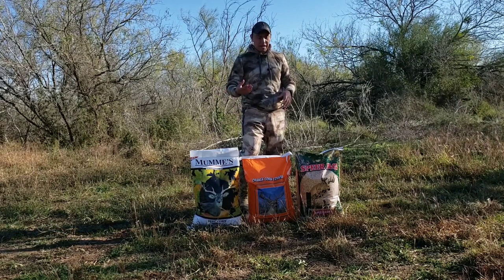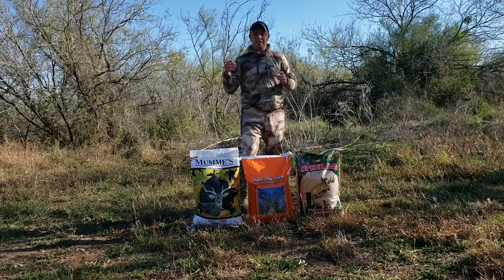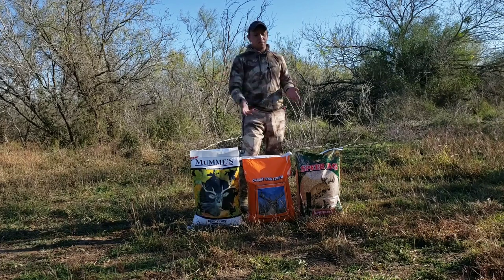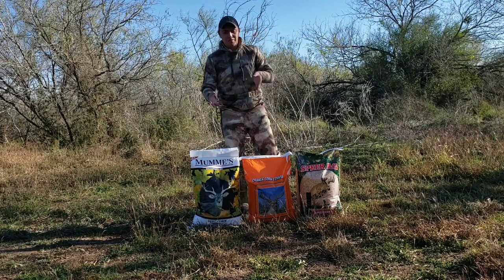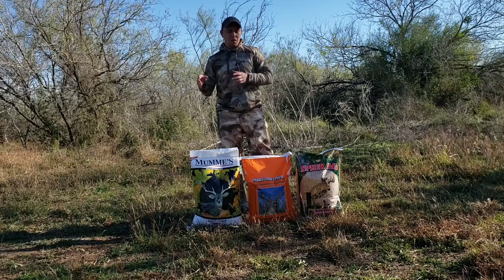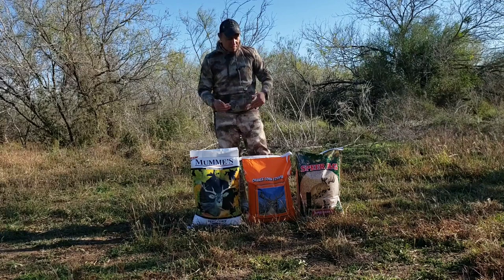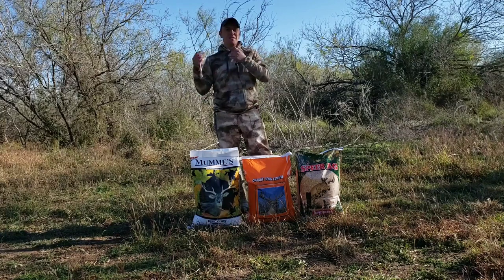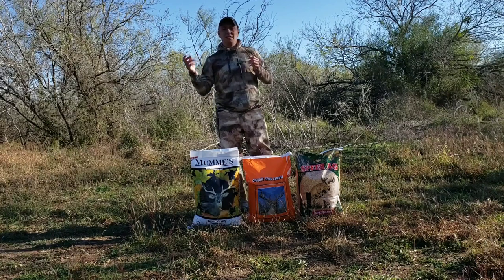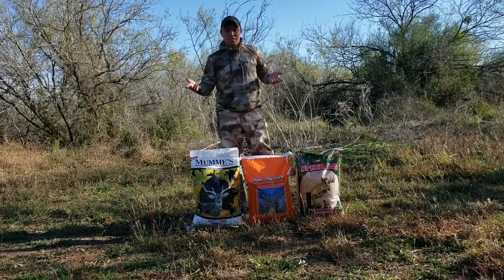I'm going to set up some trail cameras on video mode and basically see which one is hit more than the other one. That's how we're going to do the comparison, which one did the deer go to more. We're going to break these bags up into three parts, set them up in three different locations on the ranch, and just see which one works the best.